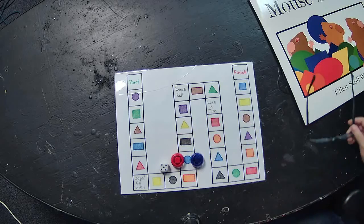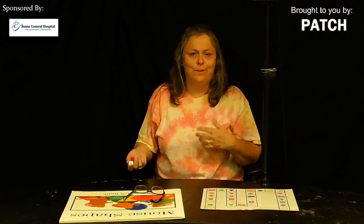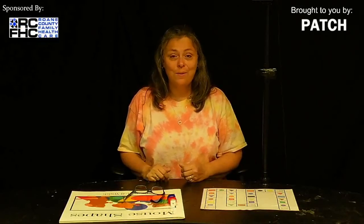Okay, so do you see how easy that is to make your own board game at home? You don't need to go to the store and spend a bunch of money and buy one, do you? No, just use what you have around your house.